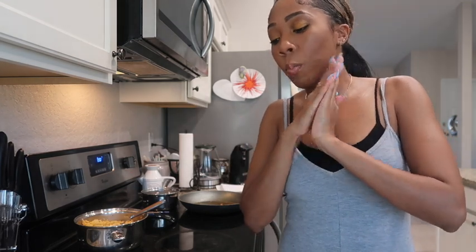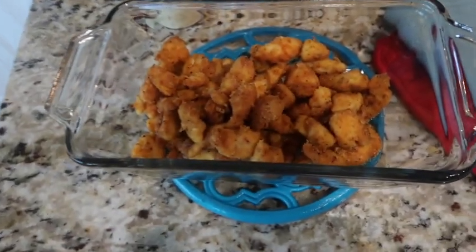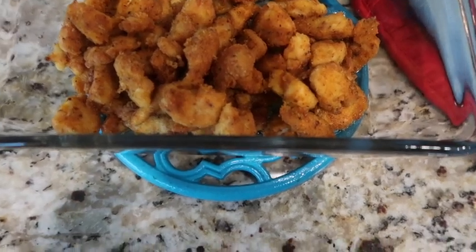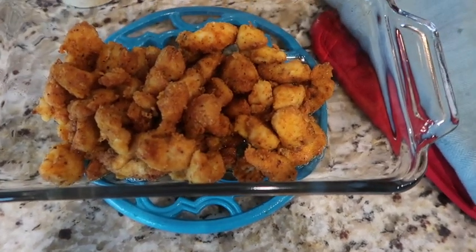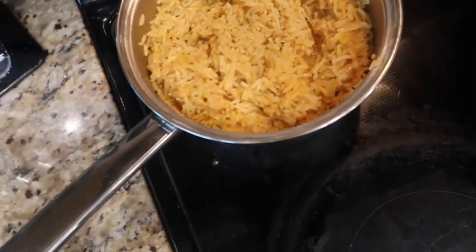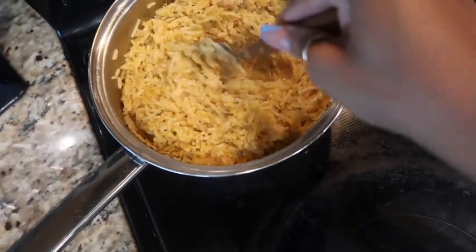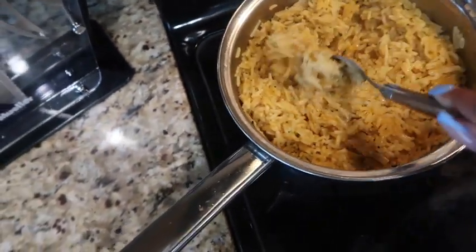I'll be back when it's time to mix everything all together. Hey guys, we're back. Now to mix everything up, I'm gonna show you guys how the chicken and the rice should look. So let's get to it. So that is what the chicken should look like. Amazing, beautiful, still juicy, sizzling. Do you hear it? Okay, great. The rice should be nice, flavorful. Okay, you should hear that, like macaroni.